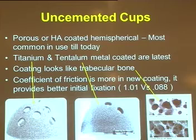But newer cups are very good. They are costly, but they are very good. They have very good coating, like titanium or tantalum coating, and they look like trabecular bone. If you take a cross section, they look like trabecular bone, and it gives very good initial fixation. If good initial fixation is there, then it is a guarantee of proper and early integration of the component into the body.